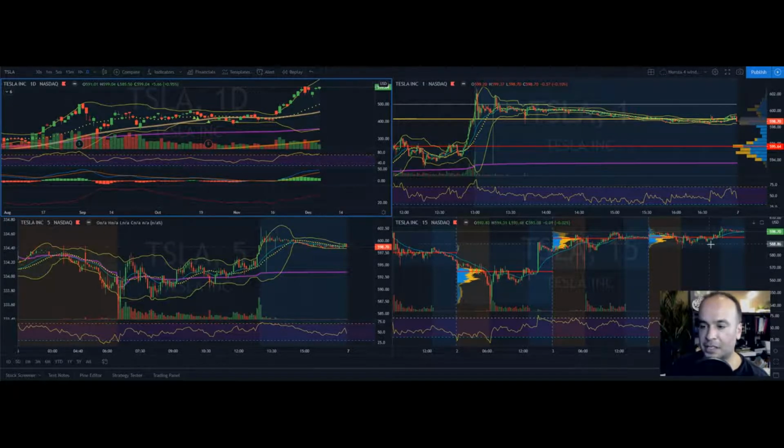But like I said, what I'd like to do is just dip buy and get back in here at some levels. And if you're not that comfortable, you don't want to go that heavy, you can obviously start off with a small size and then sort of dip buy as we work our way down. But keep in mind, the news is still pretty fresh, and the inclusion doesn't happen till later this month. So we still have a lot of time to get involved.